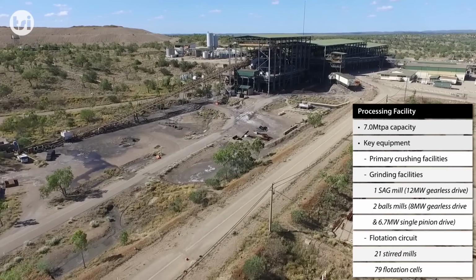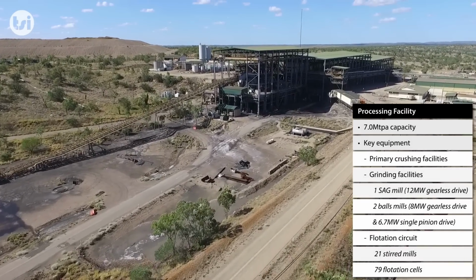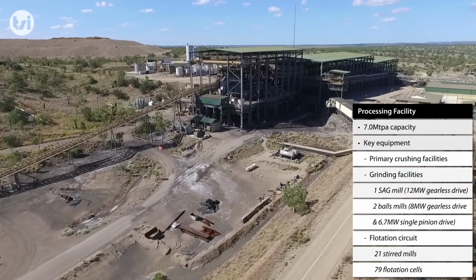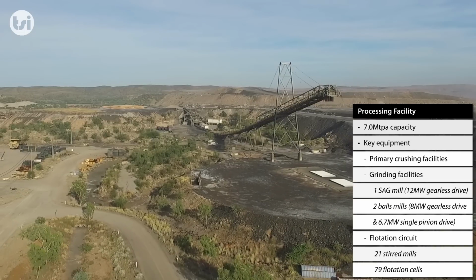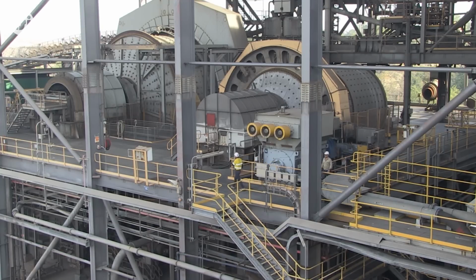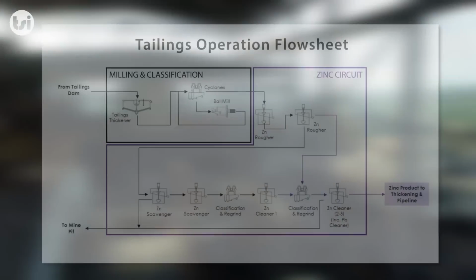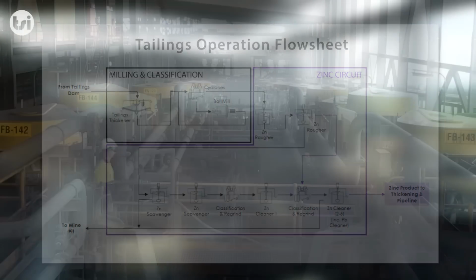The processing facility is in excellent condition and historically had a throughput of 7 million tonnes per annum. We believe this throughput will most likely increase as the ore has already been treated, therefore only limited front-end processing is required. This will lead to minor modifications to the current plant setup, as the crushing circuit, SAG mill, and one of the 2 ball mills will no longer be required. However, the flotation circuit, thickener and filters will remain unchanged.